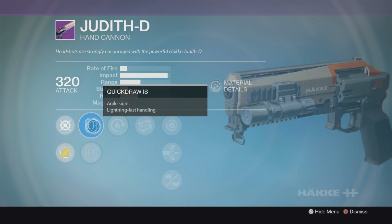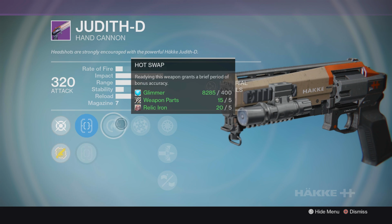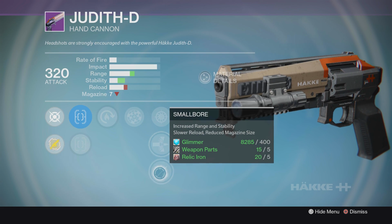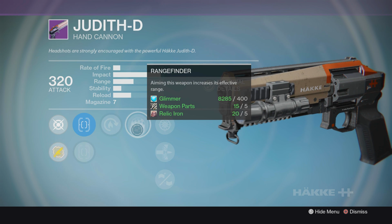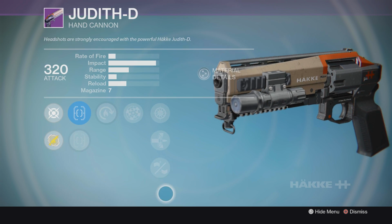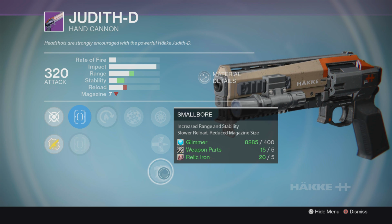Moving on to roll number 2, this one also has sure shot iron sights, comes with hot swap, rangefinder, snapshot, armor piercing rounds, and small bore. Now this is pretty good. Small bore, of course, gives you a boost to your range and your stability at the cost of some magazine size. I think it's going to drop it down to 5, and that mixed in with rangefinder is going to do wonders for this gun's maximum damage output range. It'll bump it up by about 3 meters, just with rangefinder alone.